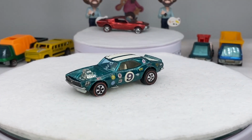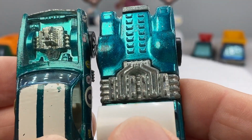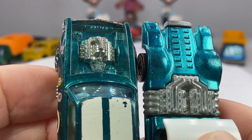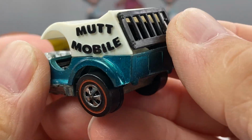Look at the difference in aqua color between the Muttmobile and the Heavy Chevy. Both aqua. Isn't that neat? Yeah. I think it's amazing. That's why you love the hobby.